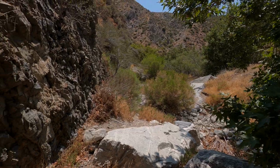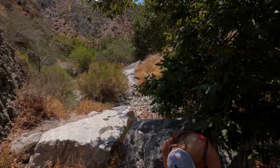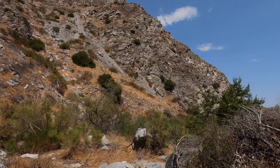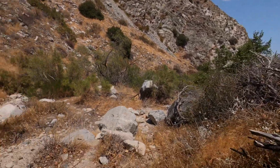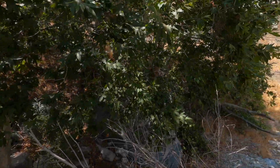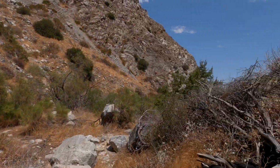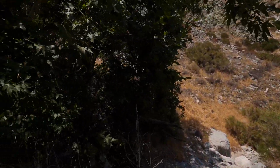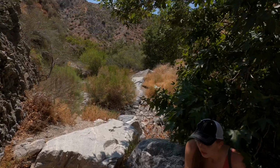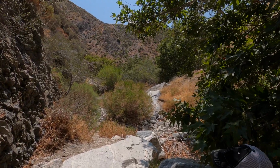So it's like 110 today. We really wanted to hike this. We brought plenty of water and stuff like that. But it still takes it out of you. She's all tired. This is really cool. The trail brings you through all this foliage, all these trees and stuff, and there's nice little shady spots. But we just have a little bit further to go that way.